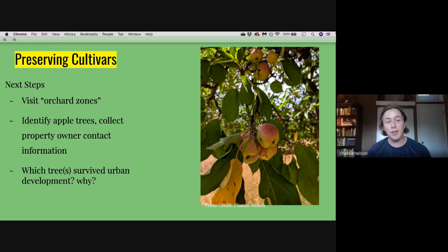So for the project now, one of the other fun questions is, which trees survived urban development and why? One of the interesting bits of information that I got from my advisor about these orchard zones was that as part of the residential development of these zones, one of the caveats was they had to leave one apple tree present. So if there was a big orchard that's now going to be turned into housing, one tree needs to not be torn down. I'm unsure about the specifics. Was that tree required to be cared for, or did you just have to not cut it down? There's a lot of variation in the information that I've found. But it adds another element to the story behind those surviving trees. Next slide.